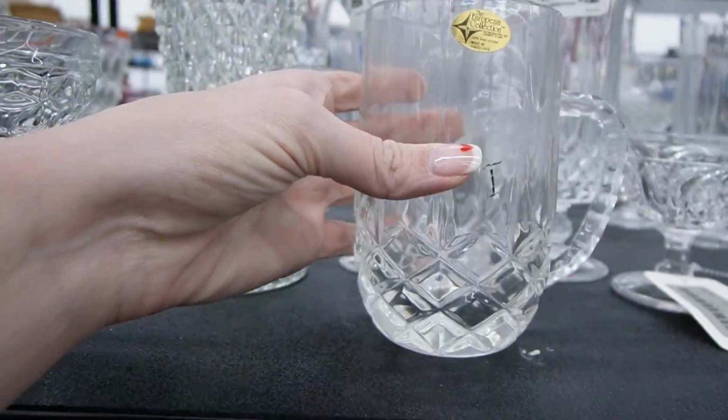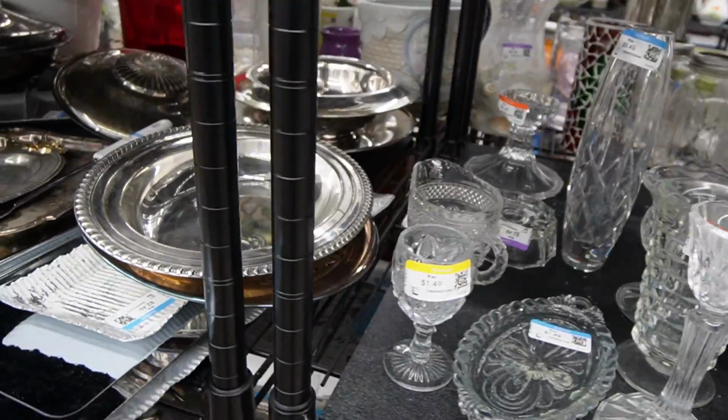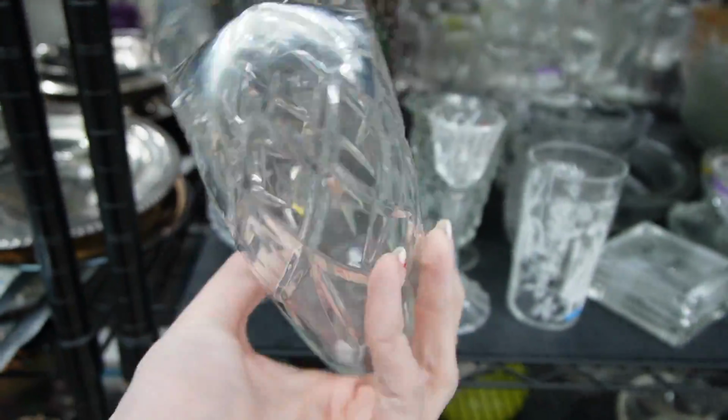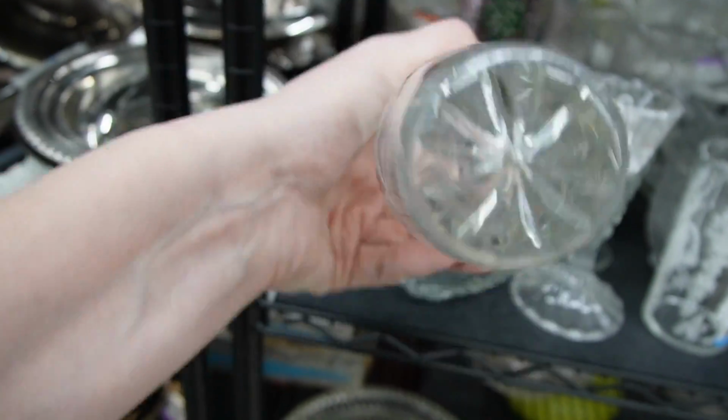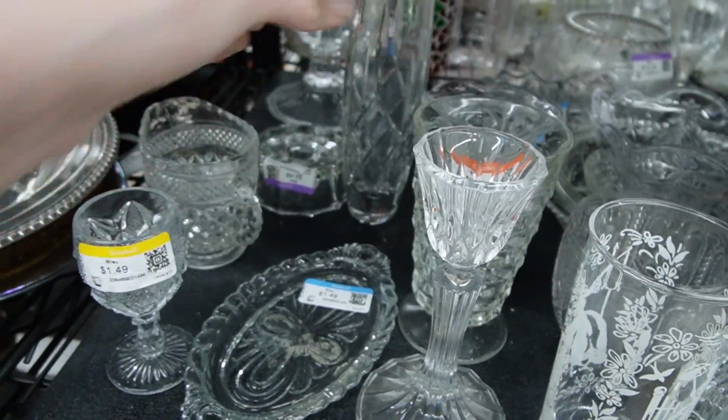Now I'm checking through the clear glass to see if I can find any crystal. In the back, this one looked promising. It was very heavy. There weren't any markings on it though, and I don't know crystal well enough to be able to recognize patterns without them being marked.